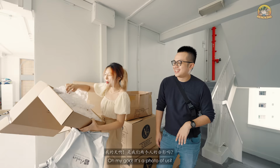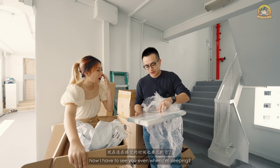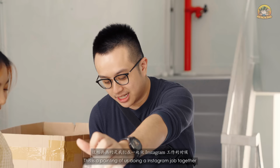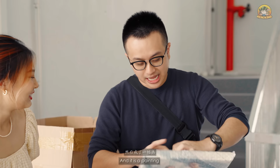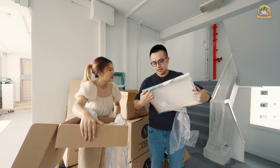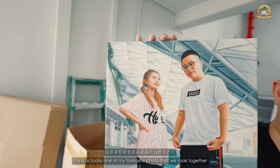Oh my god, it's a photo of us! So you remember that? I literally see you every single day. Yes. Now when I'm sleeping I also need to see you. Okay, this is a painting of us doing an IG job together. His first fashion shoot together. And it's a painting, right? It's nice. This is actually one of my favorite photos together.